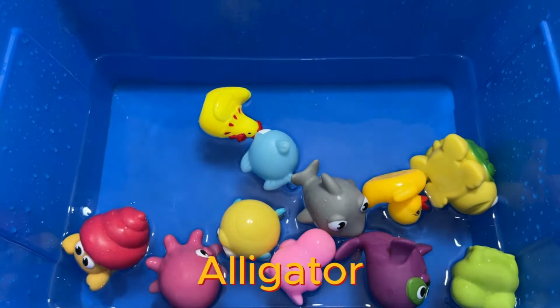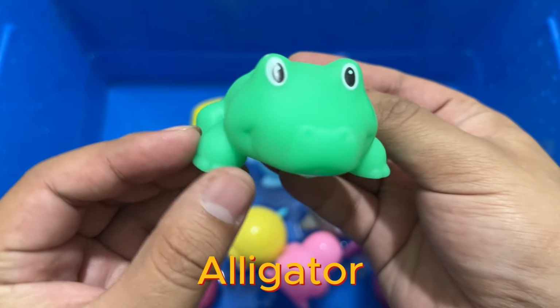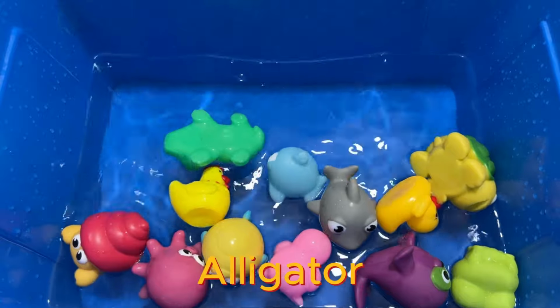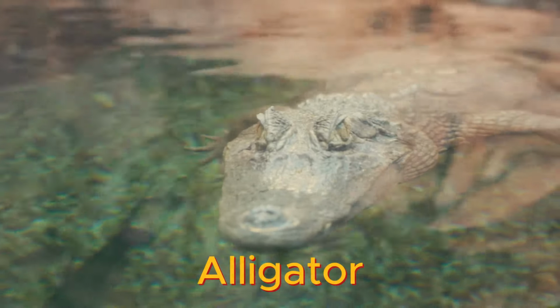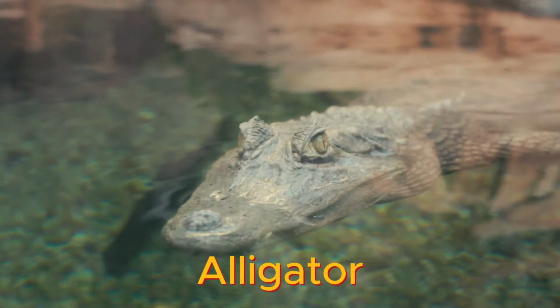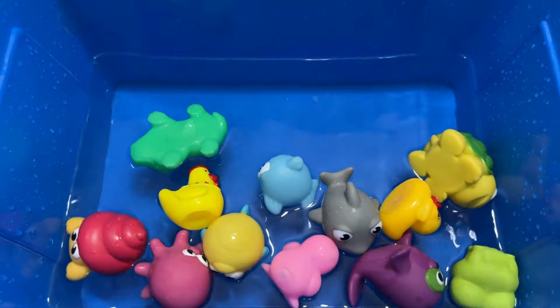An alligator is a large reptile with short legs, a long tail, tough skin, sharp teeth, and a wide snout. Reptiles are cold-blooded animals that lay eggs and are covered in scales or hard plates. Alligators are no reptile runts.